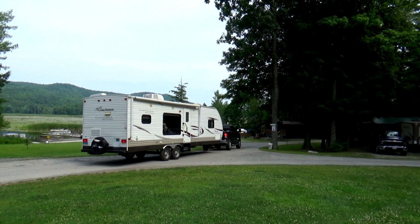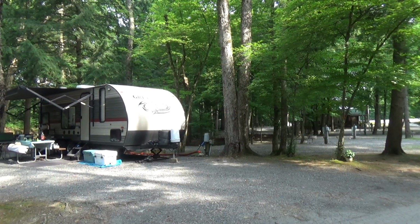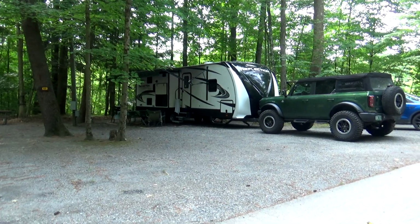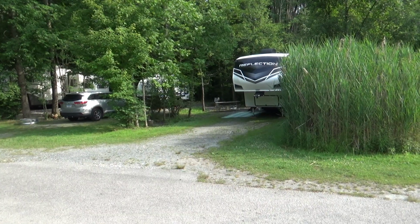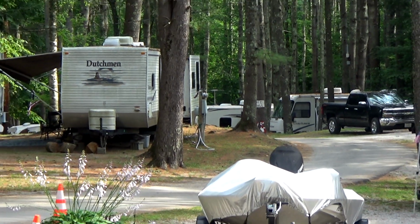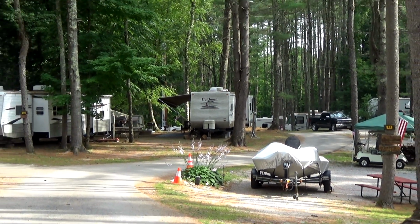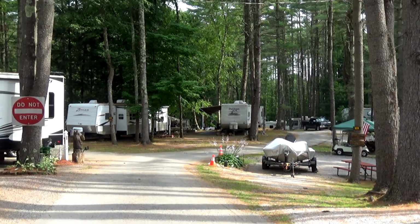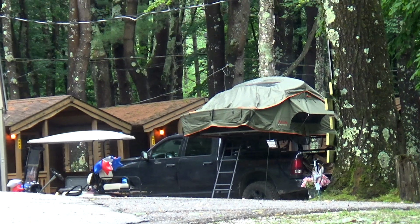So what kind of trailers did we see here? Well, we saw a limited number of travel trailers, no pop-ups, no hybrids, and a great number of fifth wheels. We saw one Class A come through. Yeah, so you can get anything in here. Of course, we're kind of in the middle of the week after the 4th of July. So people aren't out camping right now. So it was kind of quiet around here. That was nice. We did see one of those tents that sit on top of your truck.